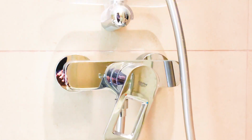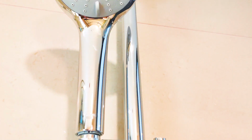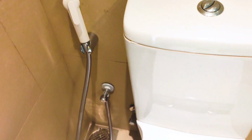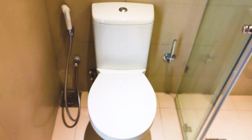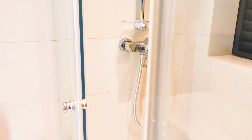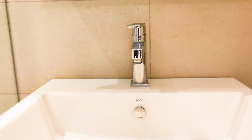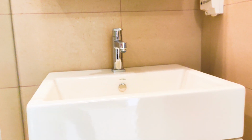This is a brand new apartment, so you get brand new fittings. You also have very light colored tiles in the washroom, so it looks very bright. You have a Roselle toilet seat. You have a Roselle sink as well, so most of the bathroom fittings are from Roselle.